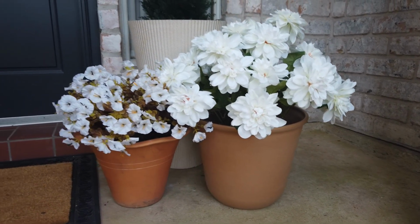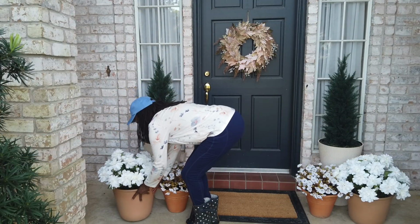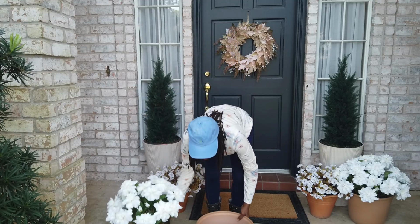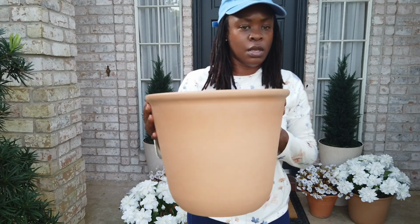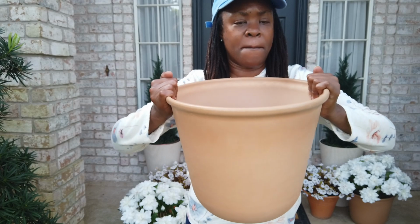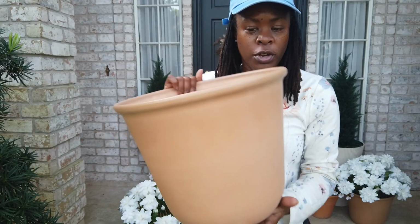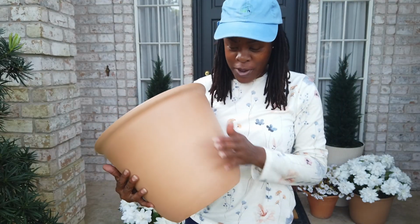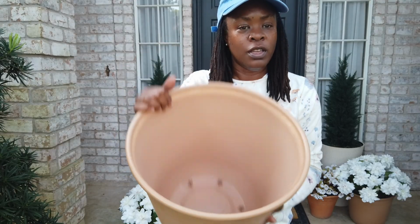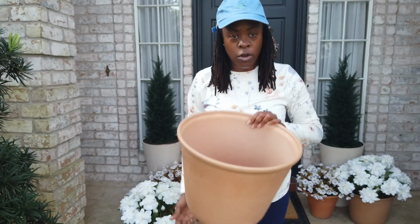I really like them. Let me take the mums out and give you a close-up look. So this is a close-up look of the new pot. So really sturdy. The look of terracotta, which if you've followed me long enough, you know I love terracotta pots. It's got some texture to it, and it's really nice. It came in a set of two 14-inch pots. And I got them from QVC.